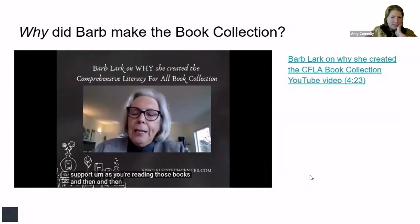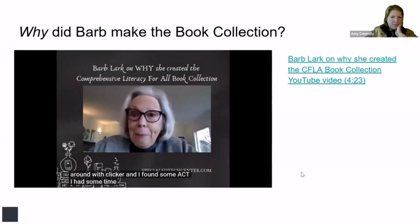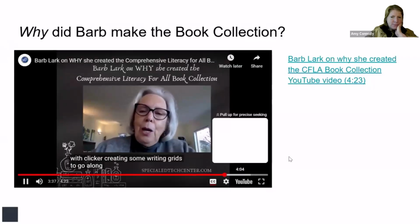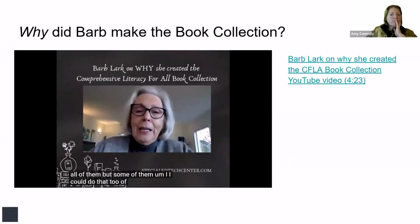And then I just started to play around with Clicker, and I found I had some time and played around with Clicker, creating some writing grids to go along with these books. Not all of them, but some of them. I could do that too. Of course, I couldn't do it alone.